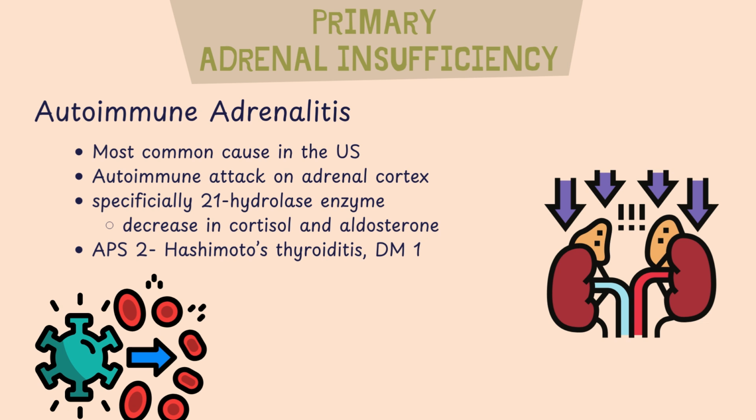Basically, the immune system gets confused and starts attacking the adrenal cortex. Specifically, it attacks an enzyme called 21-hydroxylase. And that enzyme, it's pretty important. What it does is it helps the body make cortisol and aldosterone. So when it's under attack, production of these hormones tanks. And the interesting thing about this is that this autoimmune assault doesn't usually act alone either.